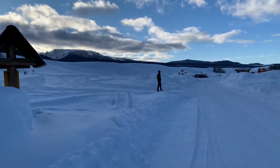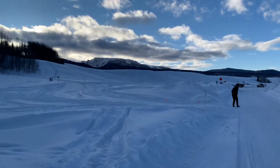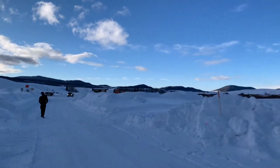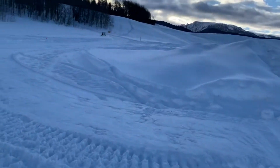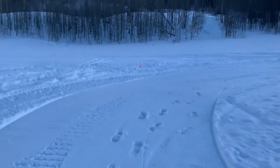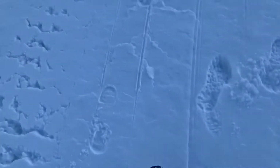They groomed the whole course with a snowcat. I'll show it to you. It's right there. You can see the top of it. But this is what we'll be running on. Let's see how sturdy it is. It's nice and frozen right now, but still you can see you sink into it, so it'll be kind of crummy running.